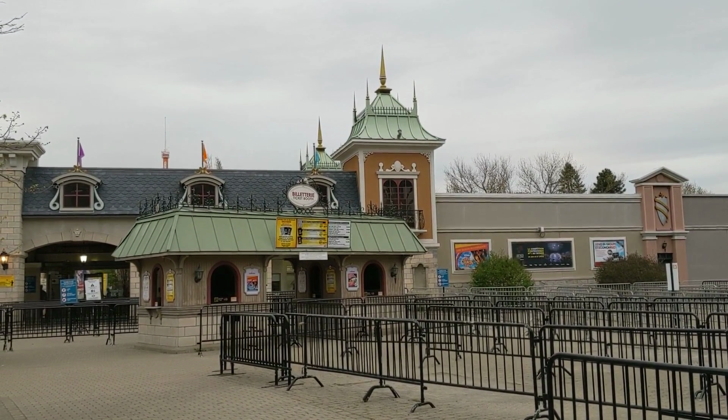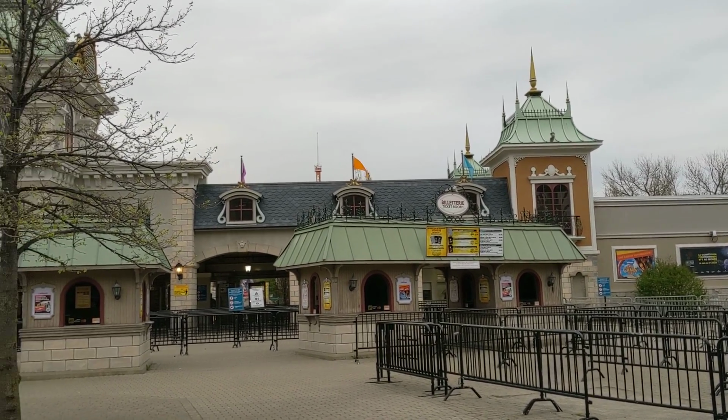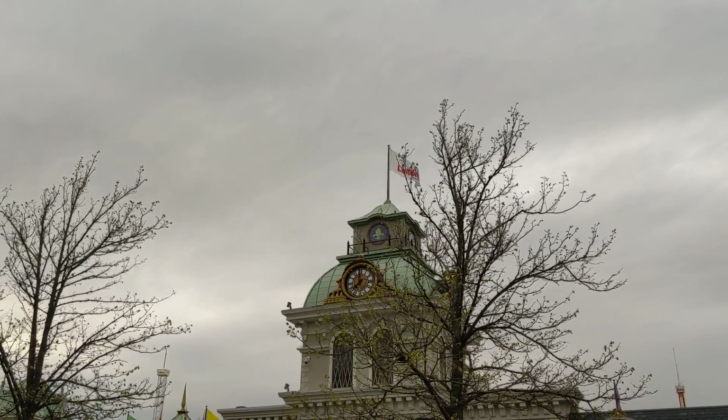I just noticed that despite not being branded as a Six Flags park, they have Six Flags here. 1, 2, 3, 4, 5, 6. But then number 7 at the top, La Ronde.